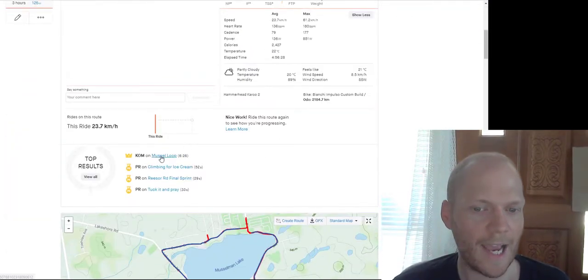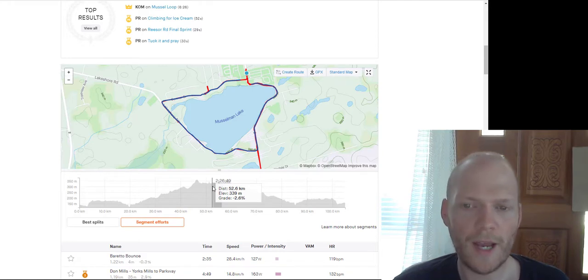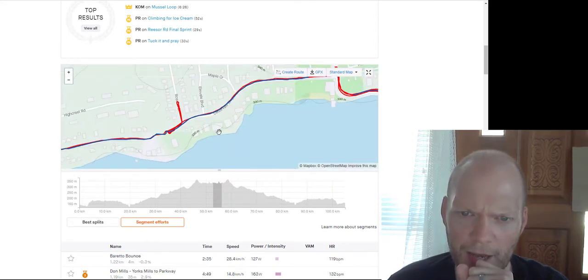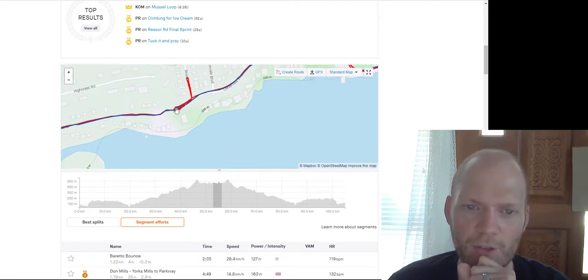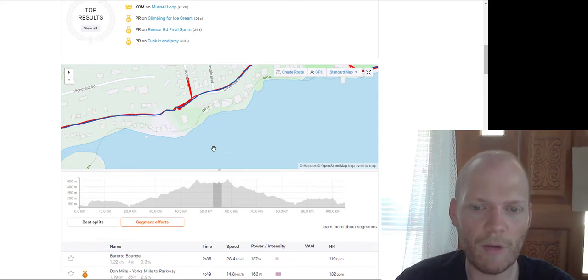As you can see here, KOM on Musselman Loop. So essentially, it starts... I came this way so I could get a little bit of a run up to it, and then essentially I did a fast right turn. Now you see this bit here. I don't know if you can actually see it, but it's kind of a what the hell's happening there? This bit won't show on the map, but I actually had to dismount because it's like a barrier, and then I had to get off into a dirt path, and then it brings me onto the other side of the trail.